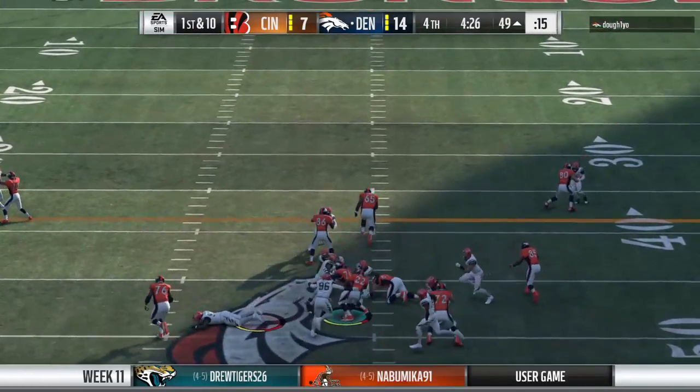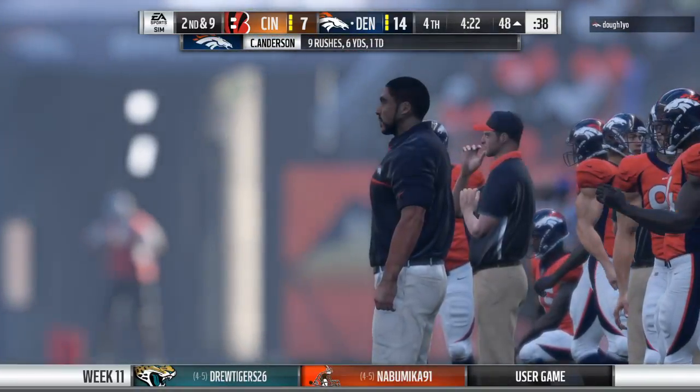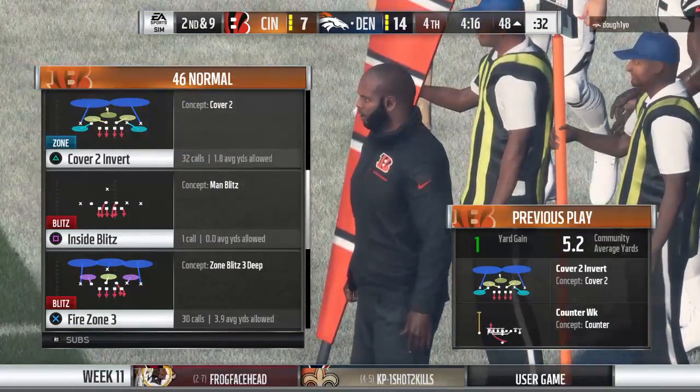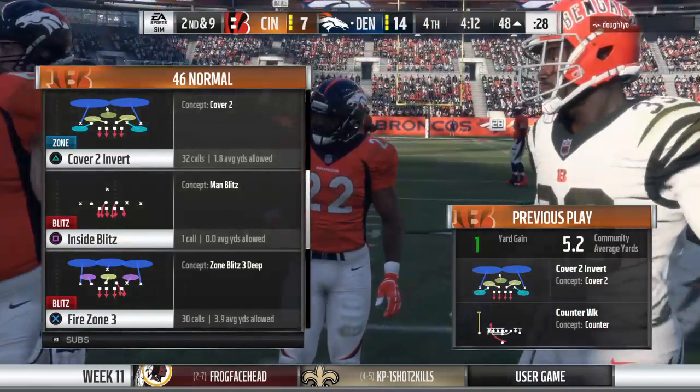They run the counter now. It's Anderson. And he'll get this into enemy territory, but not by much, as he's down to the 48. Credit him with a 1-yard gain there to make it 2nd and 9. He has just been completely taken out of this game. We're in the fourth quarter. He's single digits in the rushing department.